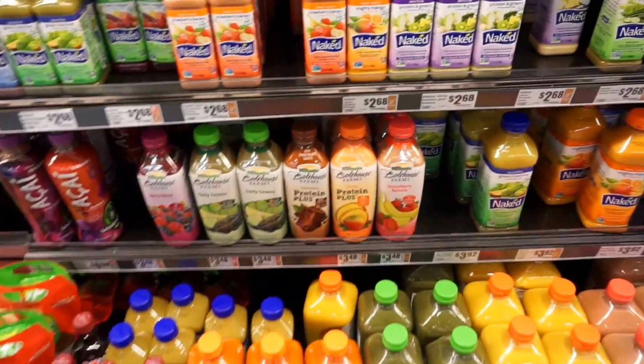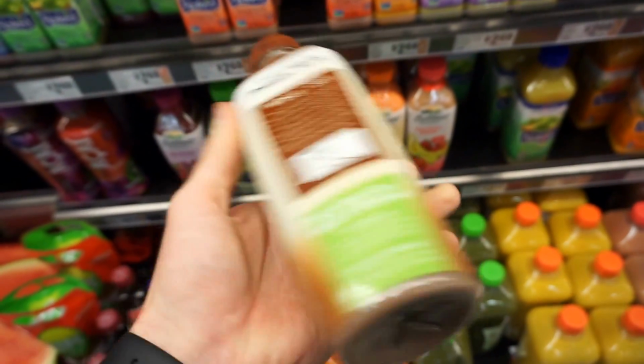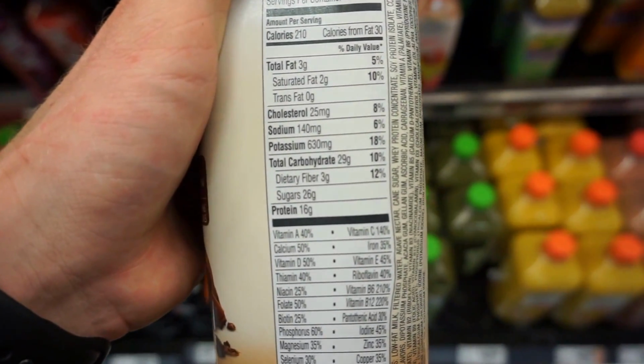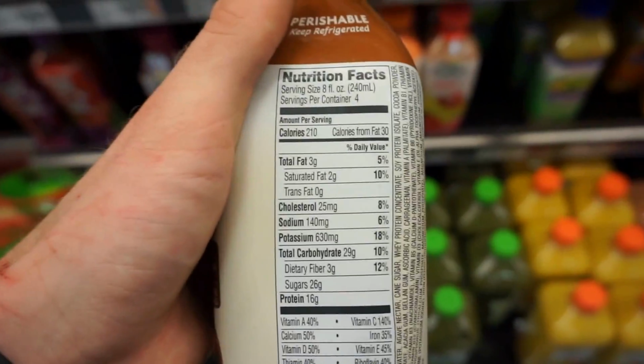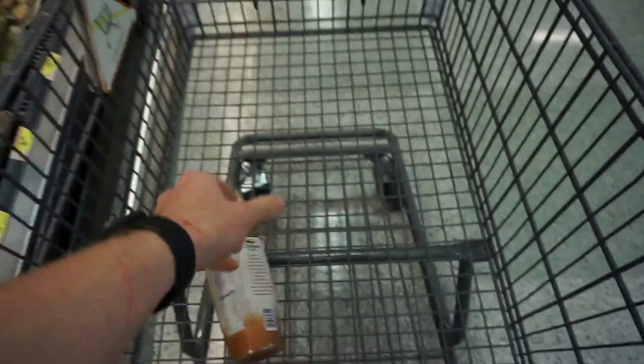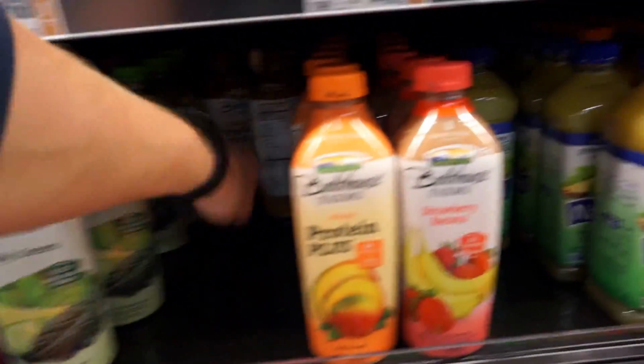Alright, so first thing I'm gonna get is this Protein Plus Bolthouse chocolate stuff. Really good for you, high in protein. And it does have a lot of sugar, but I think it's worth it. So this is the first stuff. We're gonna get 2 of these.